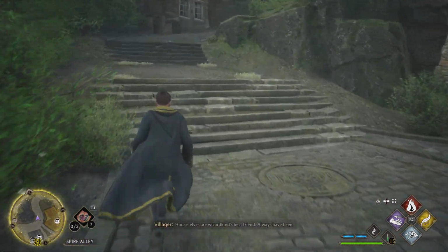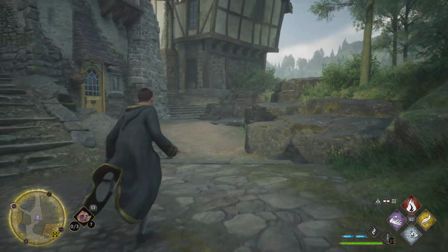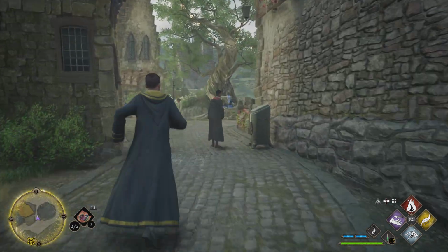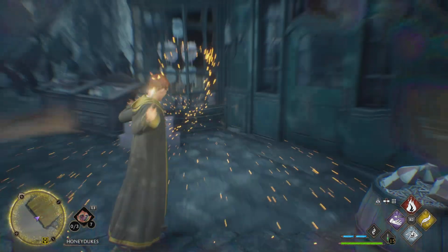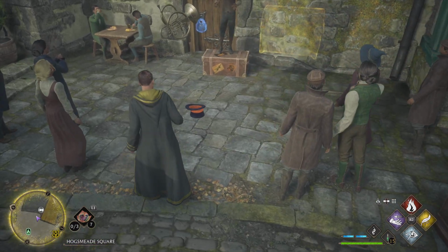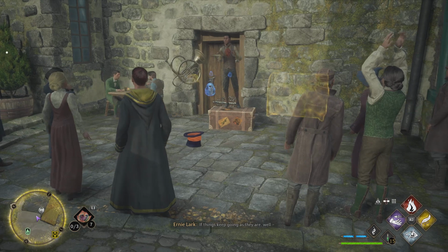House elves are wizardkind. Revelio. Tips in the hat, please. There you go. Try the show! If things keep going as they are.